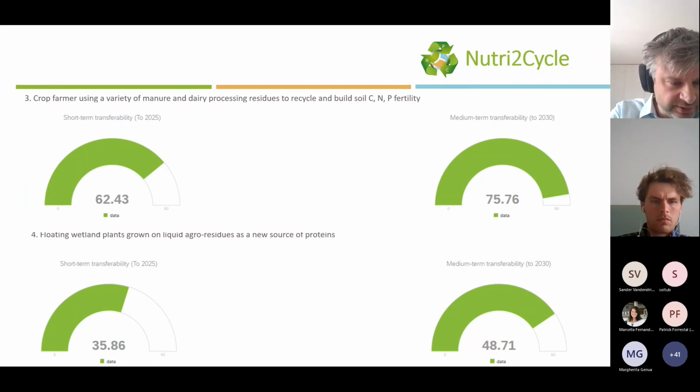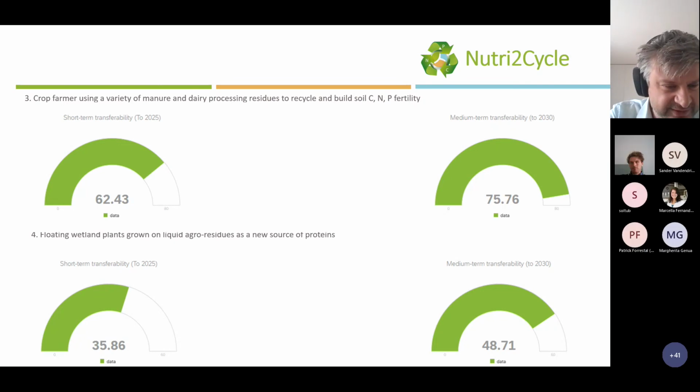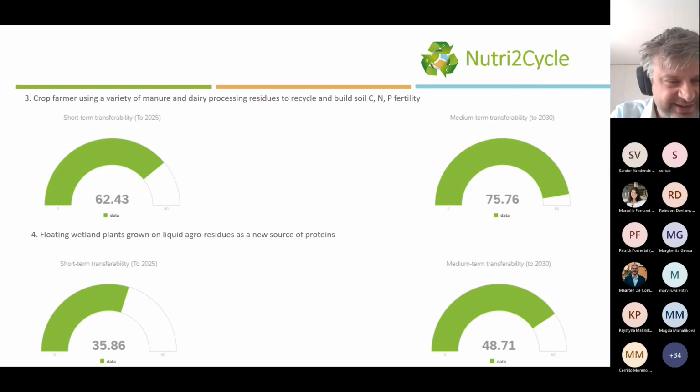And then the floating wetlands, I do think there's something wrong with the dashboard indicator because 35 should be way less, but let's fix those cosmetic dashboard indications afterwards. But the 35 is indicating that the short-term applicability for floating wetlands appears to be low. And on the medium term, well, we are nearly touching 50, so also on the medium term it is again higher than the short term, thank God, but it is low, which means it will probably take some time to spread this throughout Europe.